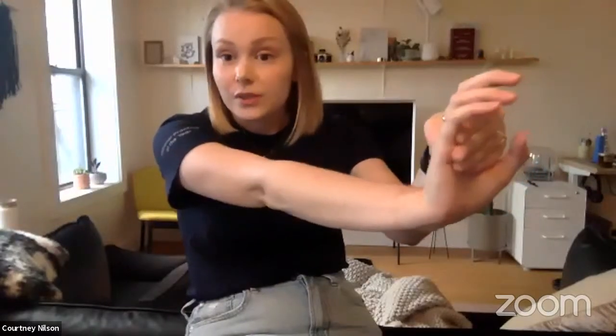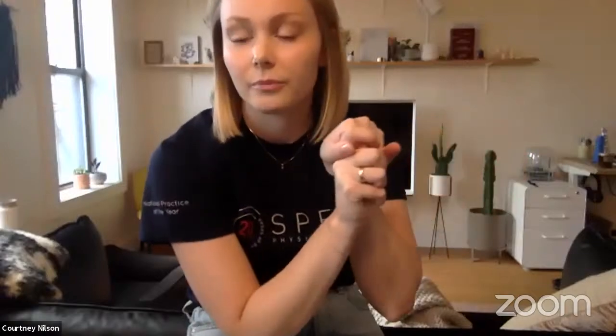Another way that you can do this exercise is called the prayer stretch or the reverse prayer stretch. So the prayer stretch is when you bring your palms together and you're going to try to lower them down into your chest. And again, you want to keep the palms together.